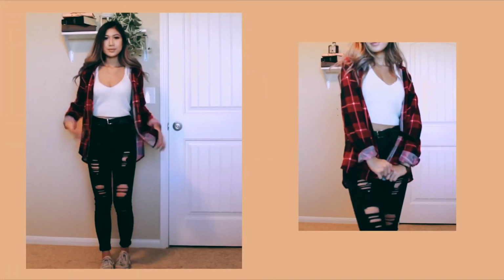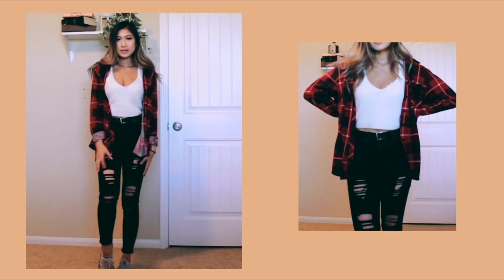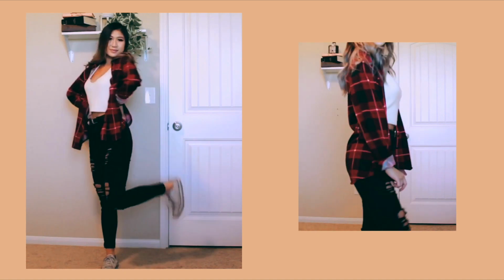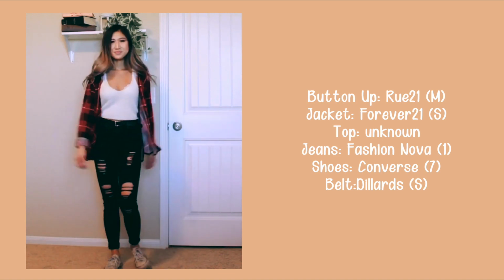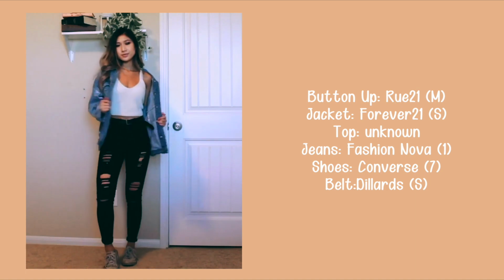The next outfit here, I have on the same distressed jeans from earlier. I accessorized with a black belt, and I paired it with a white knitted top. On top of that, I have on a red plaid button-up, and I'm just wearing some good old white Converse.